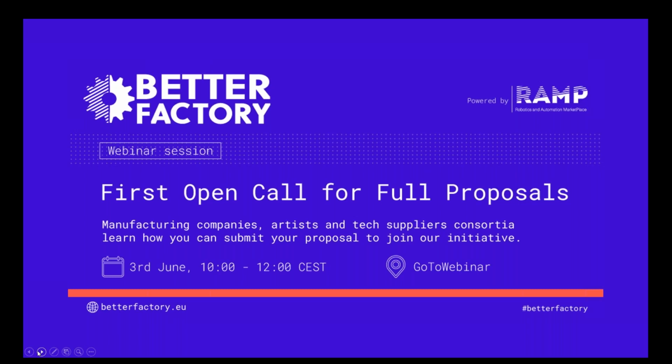We are going to divide this session in three sessions. The first one will be to explain to you all the details about this first open call for full proposals, and especially this final step, which is the full proposal phase, where you are invited to submit proposals jointly with consortia composed of three categories of entities that are going to be explained in detail. This is going to happen from 10 to 10:30.